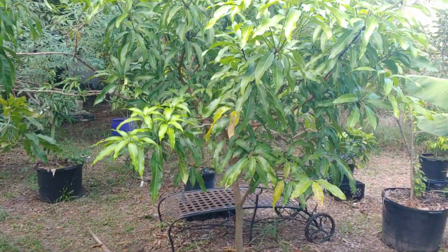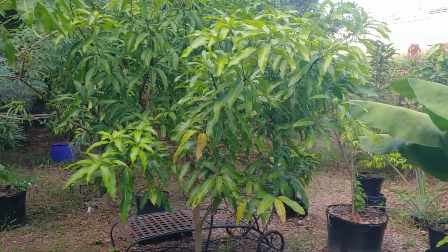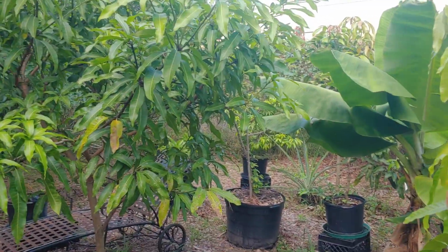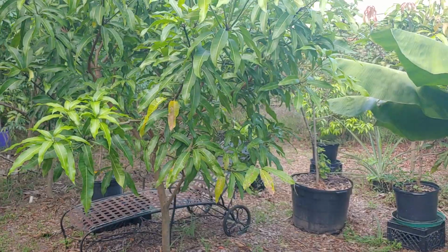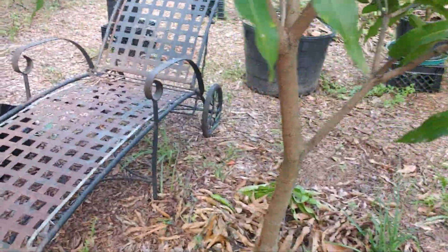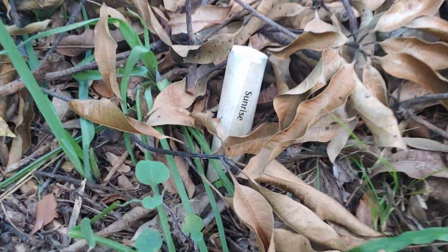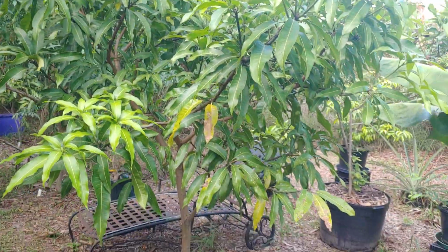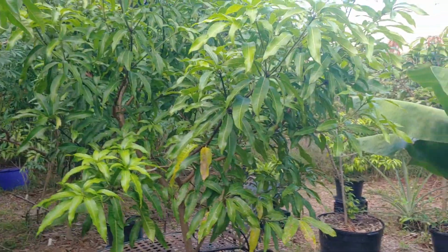What have we come to talk about? This tree. I have been hinting at doing a video on this tree for quite some while, and it's time. Sunrise mango. Nothing but good things to say about this tree.